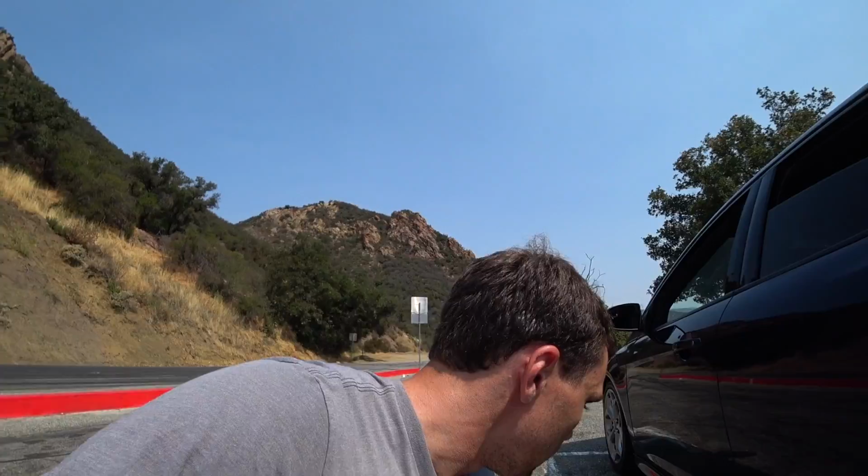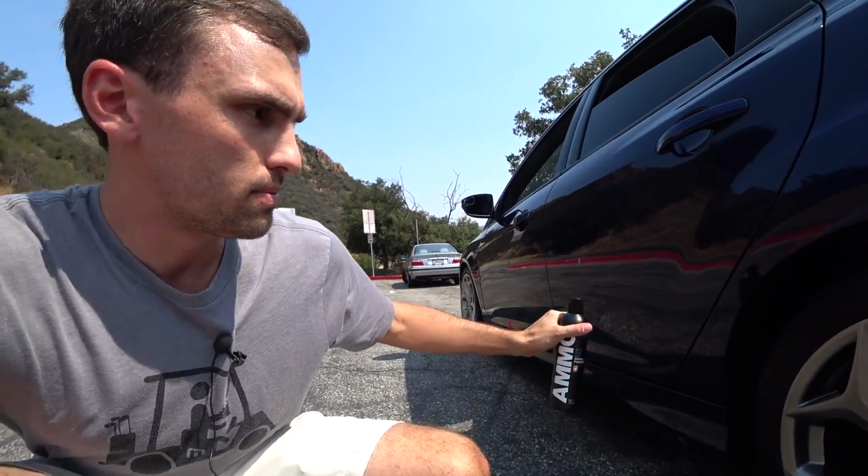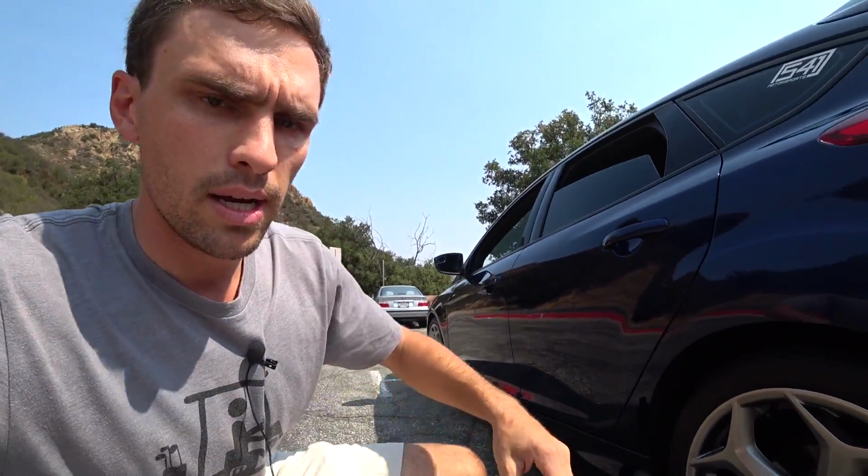And the road up here, after this we'll do a whole run down and I'll set the camera up, so that'll be really fun. But the run down is gonna be crazy. It's extremely tight, very technical. So let's talk about these tires after 5,000 miles on them. Yeah, here's the ammo mud that I just put on them to make them look a little bit better.